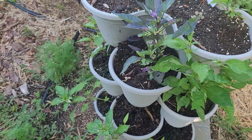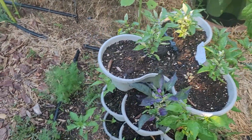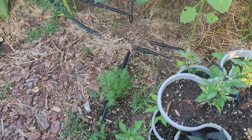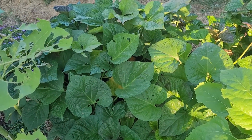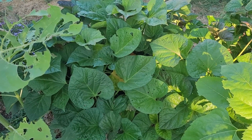These stackable pots have some peppers in them, some of my projects. These don't get very tall, so there should be plenty of room for them, I think. Got some late dill coming up over here. This straw bale has Korean gold sweet potatoes in it, and it's off to a really slow start.